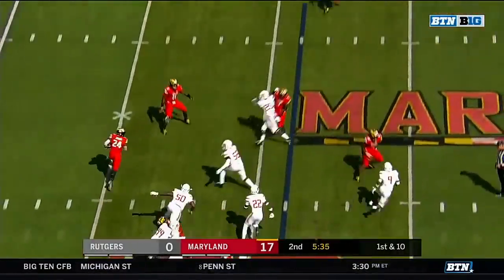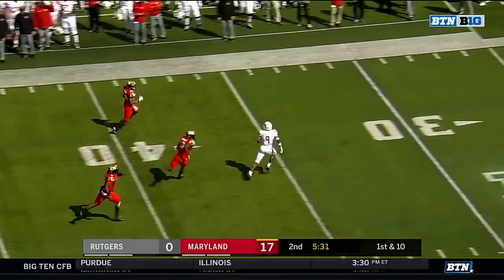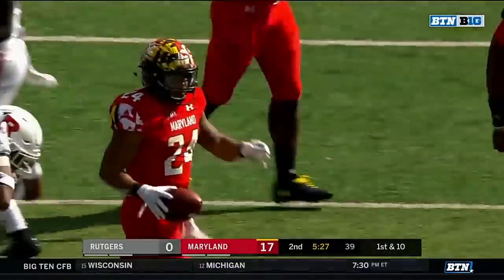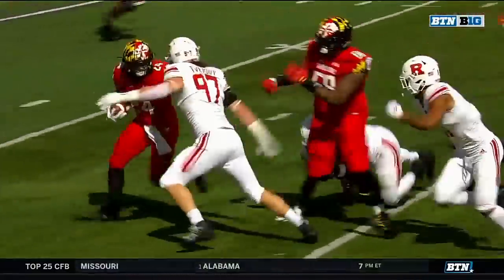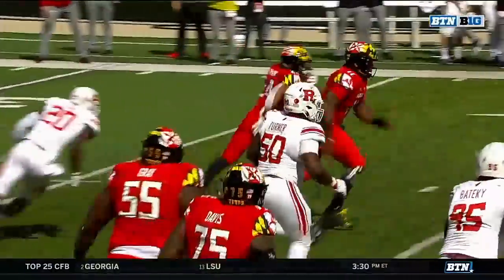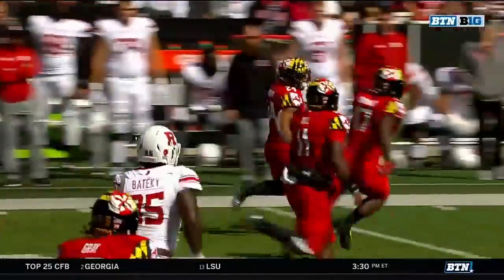Ty Johnson going back the other way, and he's got nothing but green grass in front of him. The only man that can stop him is Saquon Hampton, and he does. But a long run by McFarland. You know, if you're Rutgers, you say, man, we got this well defended. There's nothing there. We probably have him tackled for a loss. You've got to get him down on the ground, and then you lose contain on the backside. And what should have been a negative yard play turns out to be a big play for Maryland.